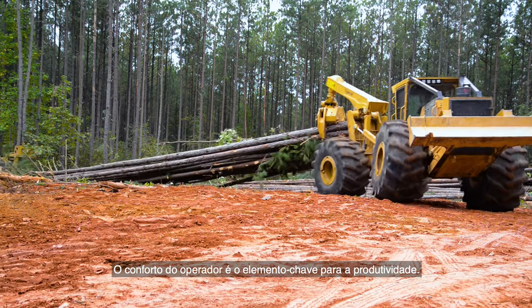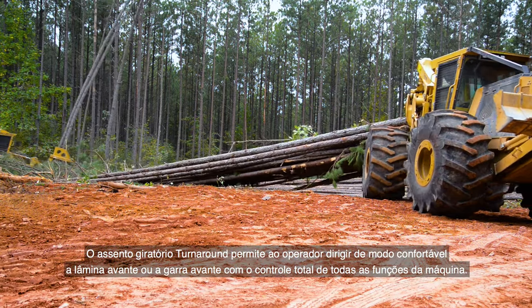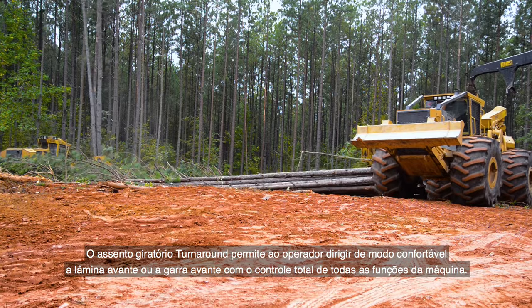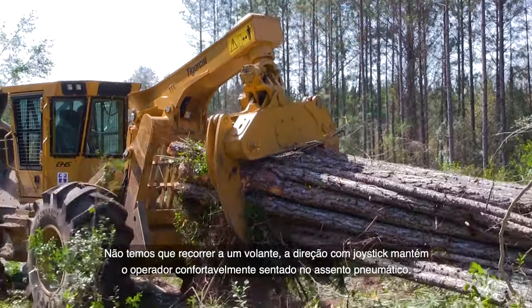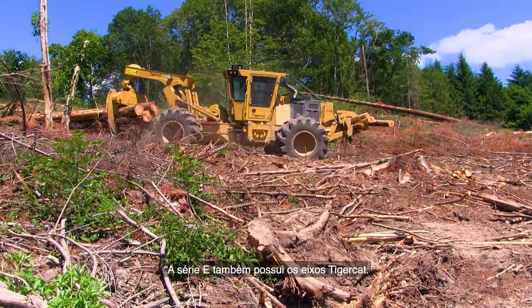Operator comfort is key to productivity. The rotating turnaround seat allows the operator to comfortably drive blade forward or grapple forward with full control of all machine functions. There's no steering wheel to reach for. Joystick steering keeps the operator comfortably anchored in the air ride seat. The E-Series also has Tigercat axles.